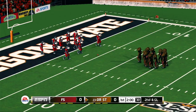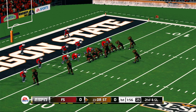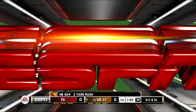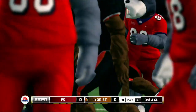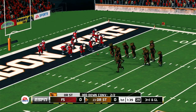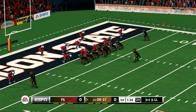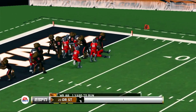They're at the 5. It's second down. And he carries the ball for a nice gain. That's good for a gain of 4 yards. That makes it third and goal. Play 13 of the current drive. Touchdown, Beavers.